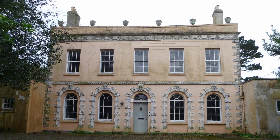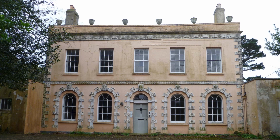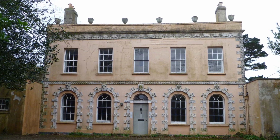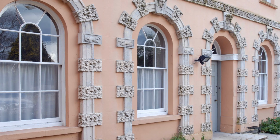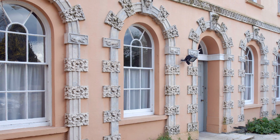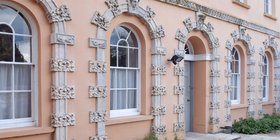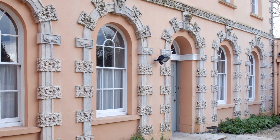This is Belmont, a pretty and early example of an 18th century seaside villa in Lyme Regis, and the latest project for building preservation charity, the Landmark Trust. Two former residents make Belmont particularly interesting: a remarkable 18th century businesswoman called Mrs. Eleanor Coade, and the renowned author John Fowles.